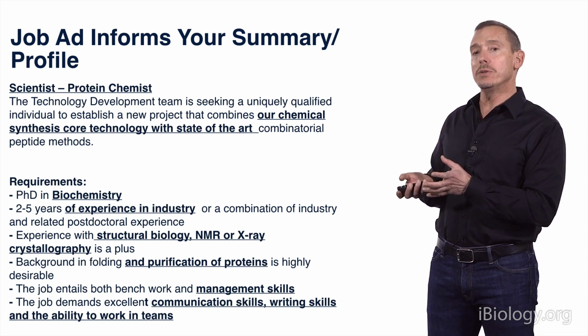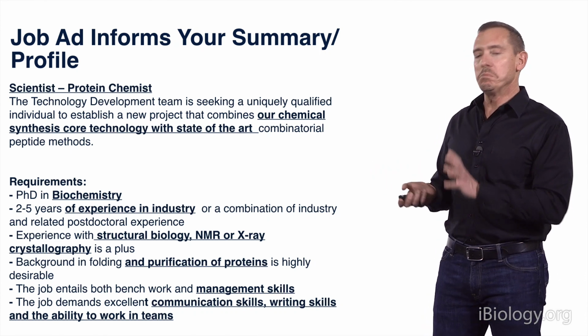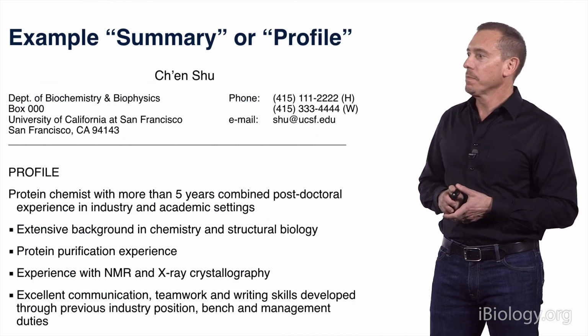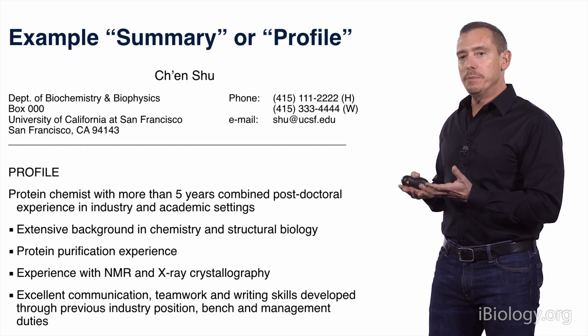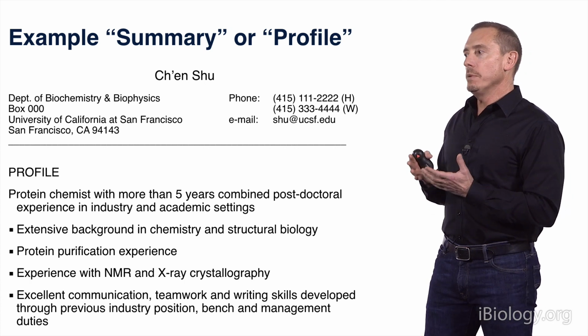They'll dig into those soft skills later as you get into the interview process. But at this point, you can get the interview just based on your ability to do the job itself. So here's an example of a profile section that might have been written just for that particular job description. So I'm a protein chemist.